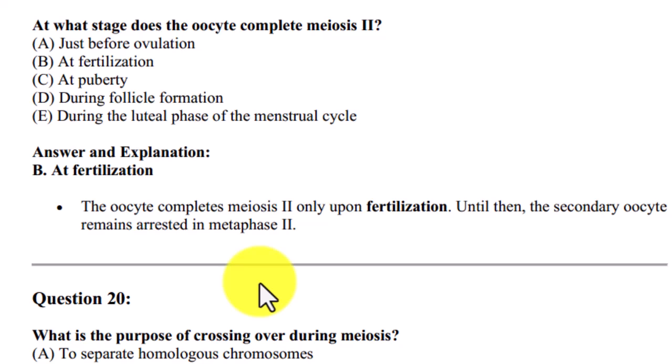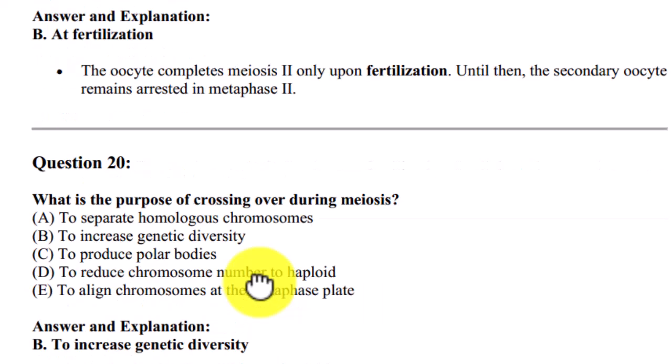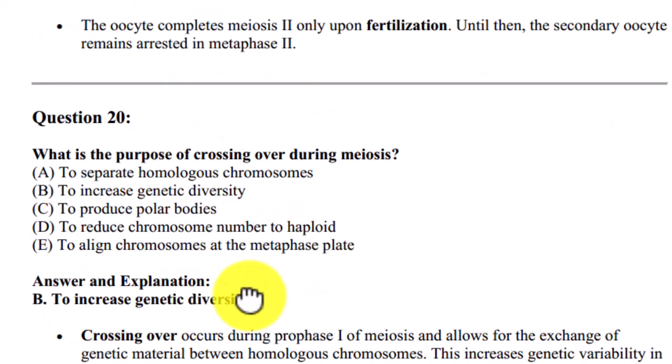Question 19. At what stage does the oocyte complete meiosis II? Just before ovulation, at fertilization, at puberty, during follicle formation, or during the luteal phase of the menstrual cycle. The oocyte completes meiosis II only upon fertilization. Until then, the secondary oocyte remains arrested in metaphase II.